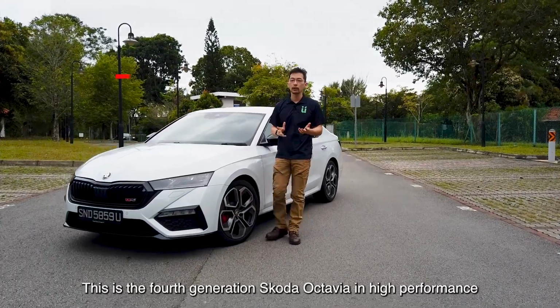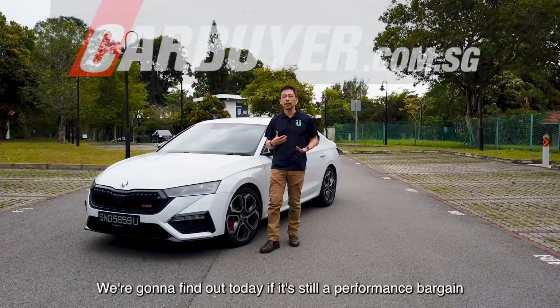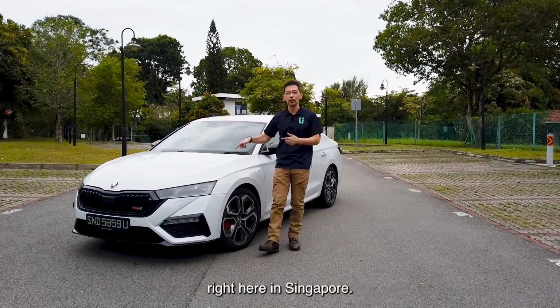This is the 4th generation Skoda Octavia in high performance RS version. We're going to find out today if it's still a performance bargain right here in Singapore.